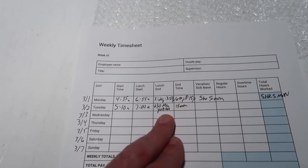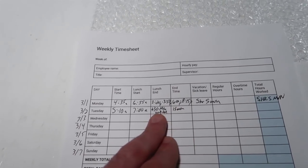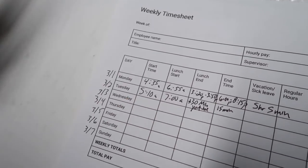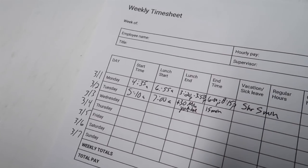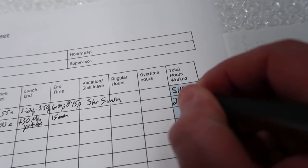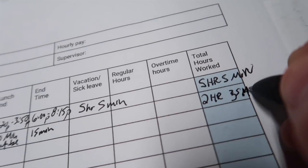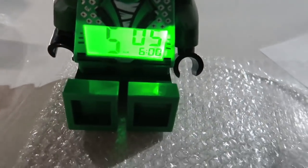So I worked 30 minutes on my lunch, recording my monthly recap video. 45 minutes plus an hour and 50 minutes this morning. So doing the math, 2 hours and 35 minutes we worked today. I'll finish that. Can't hold the paper. Yeah, looks good. So until Wednesday morning. Alright, Wednesday morning, back at it.